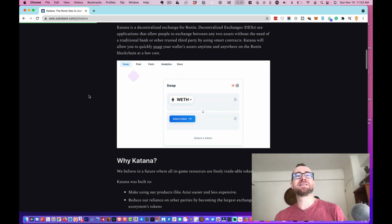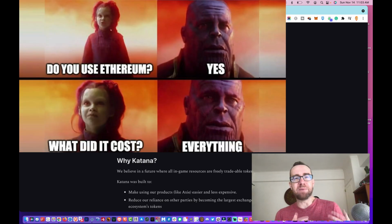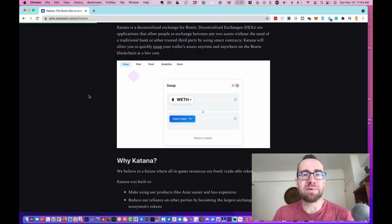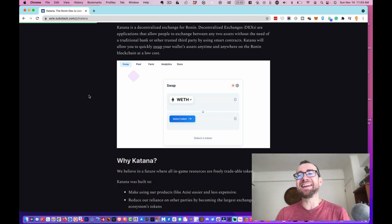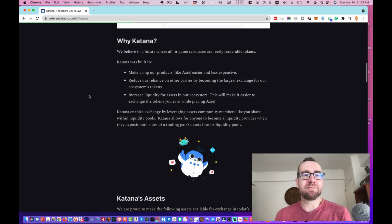So basically Katana is a decentralized exchange for Ronin. So it allows two people to exchange assets without the need for a bank or a third party because they're using smart contracts. So it also keeps the costs low, which, as you know, has been a big problem with Ethereum. Probably the biggest hurdle for cryptocurrency right now, in my opinion, is the fees on Ethereum, the gas fees. They're just out of this world, insane. And in a lot of cases, they make it non-productive to actually make a trade. So that's a big problem, and Katana should help, at least with the infrastructure.